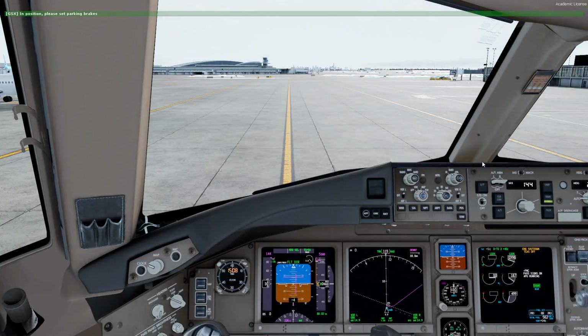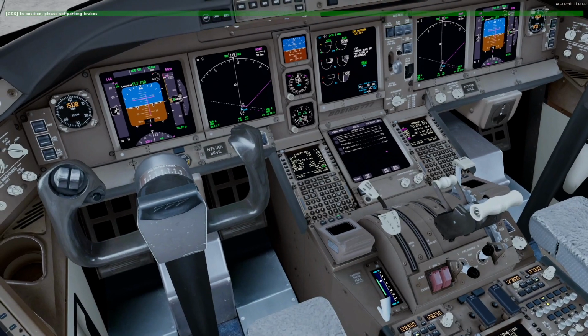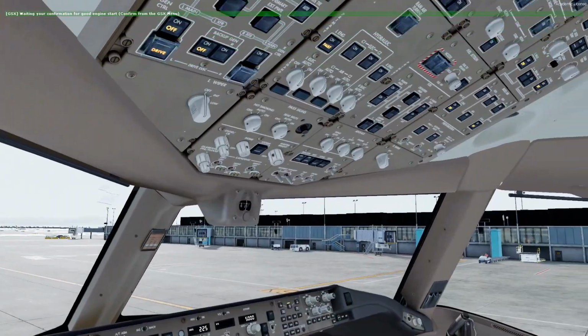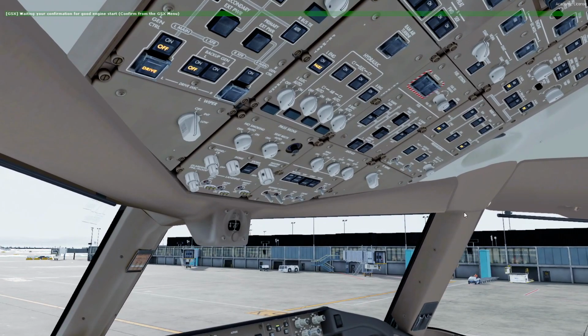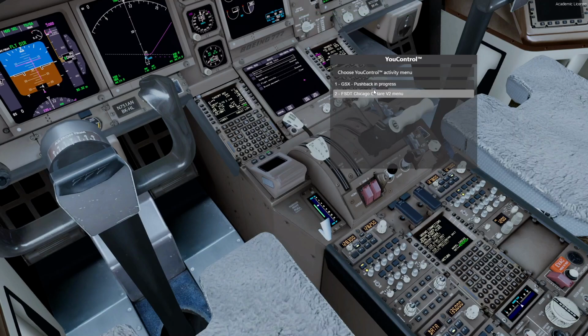Set parking brakes. Waiting your confirmation for good engine start. Okay, starter cutout, so we can fire up number 1, and then we can also confirm the good engine start.